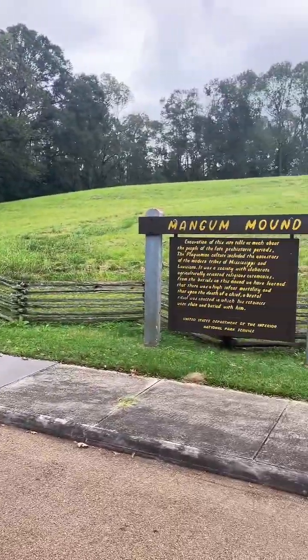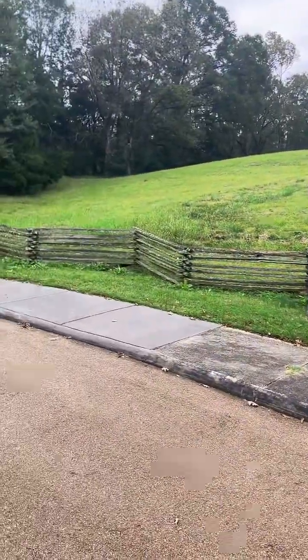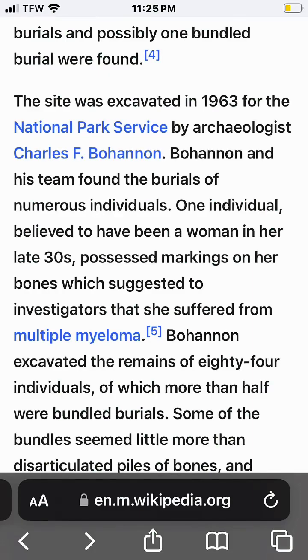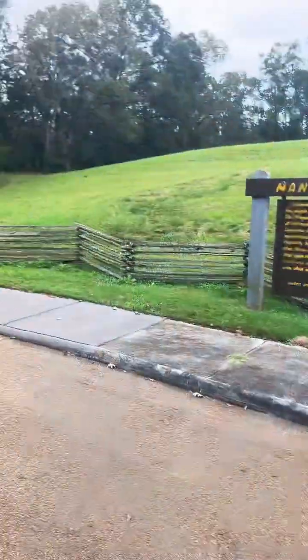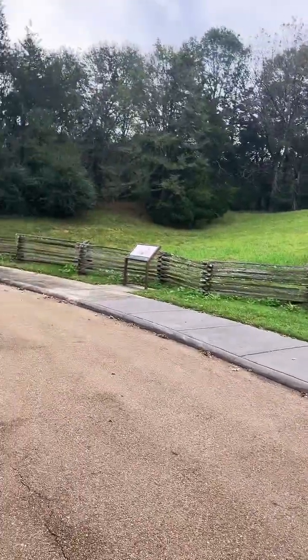Roll the corn. And I'm going to take these videos and start putting them back on YouTube, because I gotta document this stuff, y'all. And I want y'all to study this. Study this multiple myeloma, and how rare it is in melanated people, our people. And that's who was found here. 84 individuals in bundled burials. That particular cancer is rare in our people. It's rare in people in general, but our people had that cancer in ancient times. Nobody else. This is our history. Our history that started in Africa. It started here.